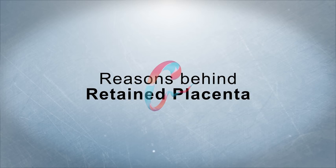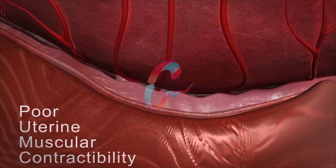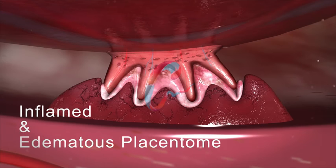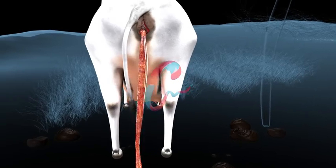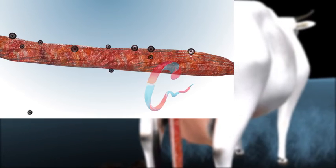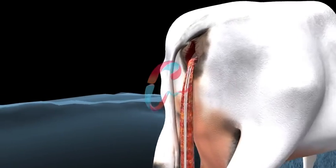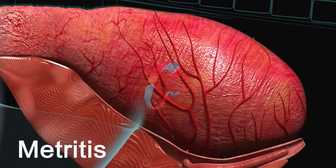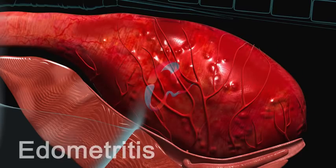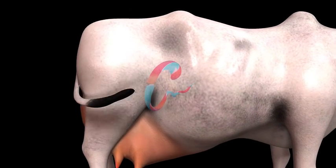Reasons behind retained placenta are poor uterine muscular contractibility and inflamed and edematous placentome. The retained placenta hangs out of the vulva, which comes into contact with dirt, dung, and mud, which may lead to uterine infection. Thus, retention of placenta makes the animal more prone to metritis, endometritis, and pyometra, which hinders the animal's reproductive performance.